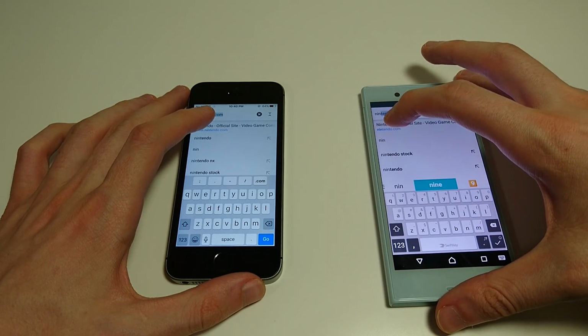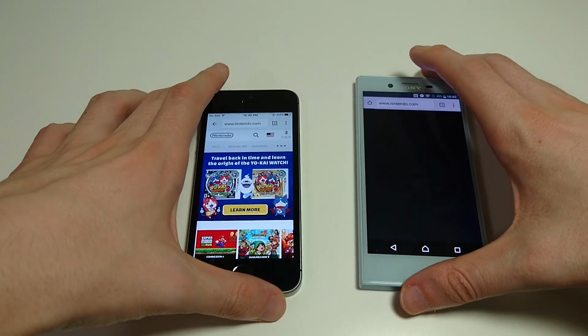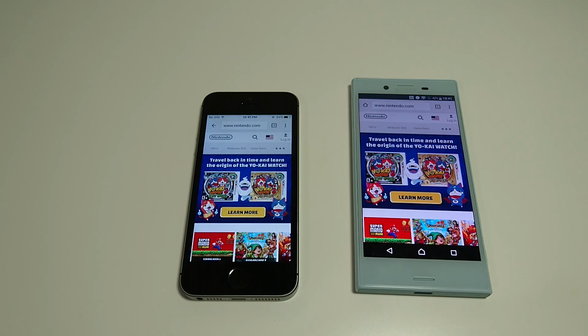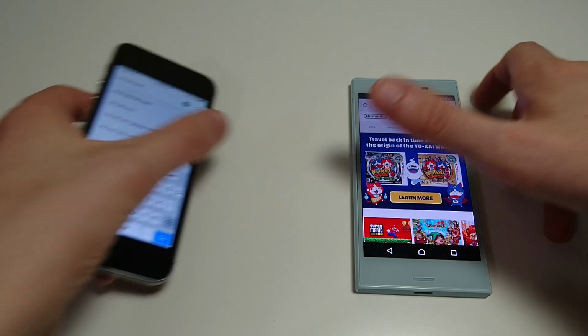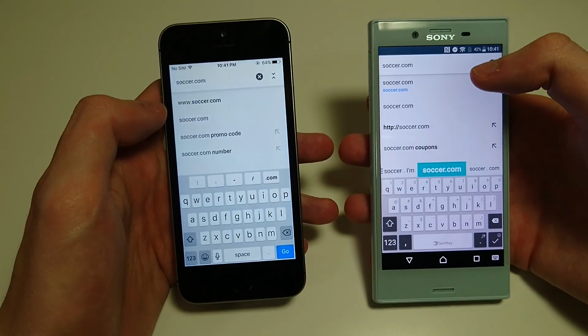Alright, Nintendo. So again, iPhone SE here. Alright, let me think. A couple new sites to go to. I guess I'll just do soccer.com. Not even sure what that actually goes to, if it's FIFA or what, but a site I haven't been to on either one. If it's not FIFA, I guess I'll do FIFA after that. Not a big soccer fan, but I'm sure a lot of you guys are. Alright, so soccer.com.